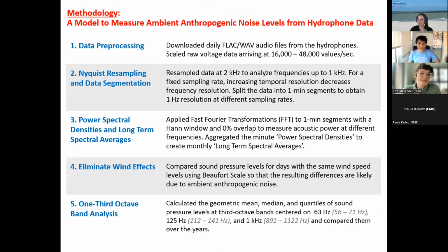Once I had hold of this data, I followed a 5-step methodology to process it and extract anthropogenic noise. First was to download these files, and as you know, for some who's worked with data before, underwater noise data and data in general from the environment is very messy. So there's a lot of steps that I had to take to clean up this data. Second was the resampling. All the data was coming at different sample rates, so I resampled everything to 2 kilohertz, so I could do a standard measurement across all my data sources.